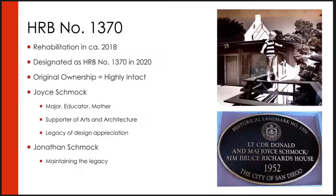Where are we now with this property? Well, as I stated, in 2018, the property underwent rehabilitation, really focused on that garage and on the original railing. And the property owner, again, was lucky enough to have this great childhood photo that you see here to the right that helped to inform the review process with the City of San Diego and those specifications for the railing. This isn't railing that would be otherwise approved today. So the railing was reconstructed in 2018.